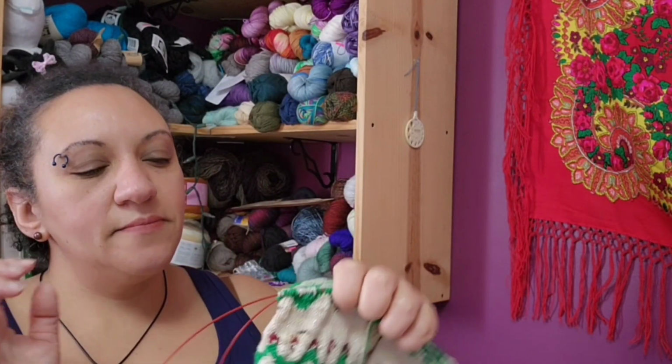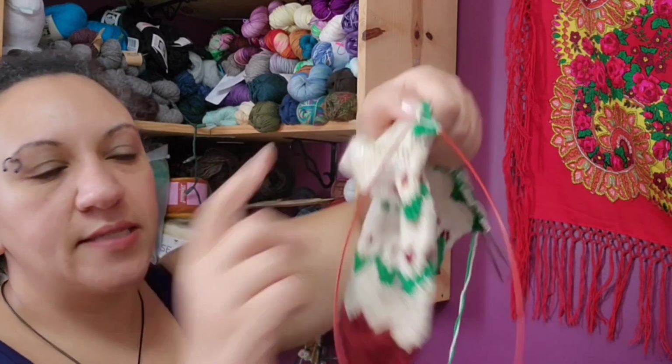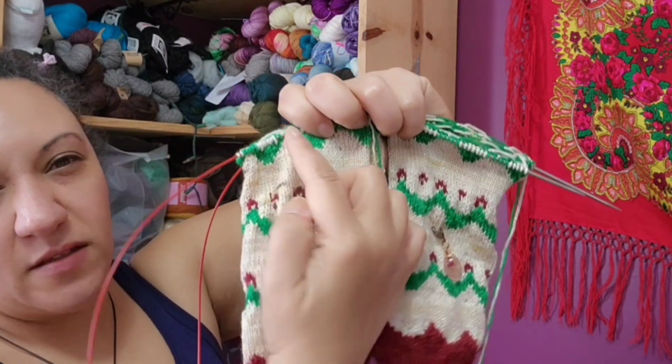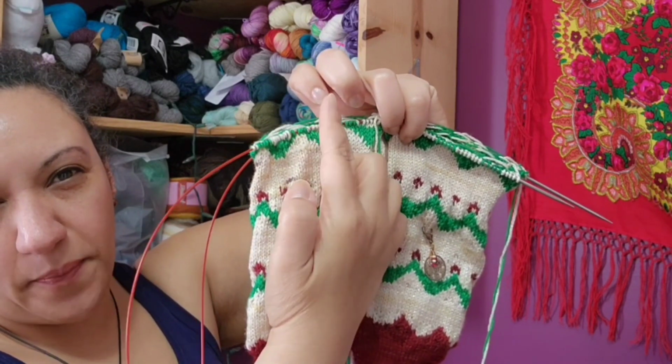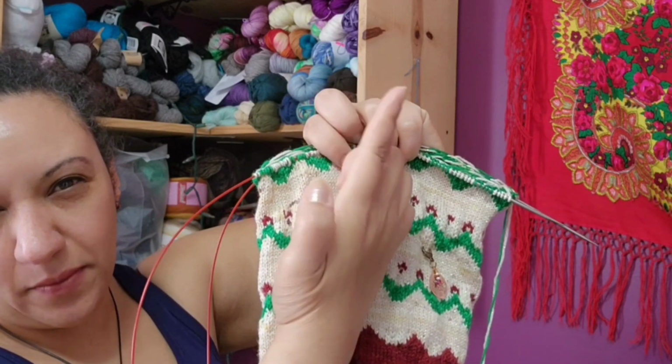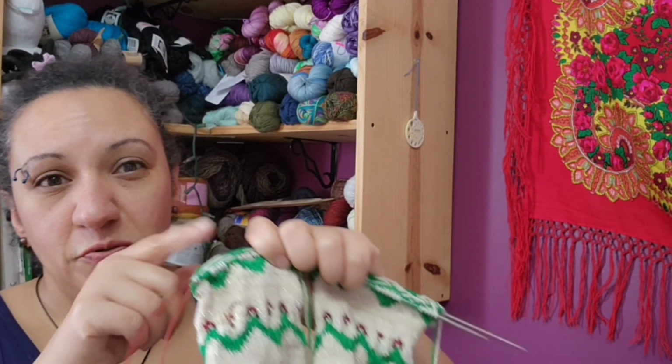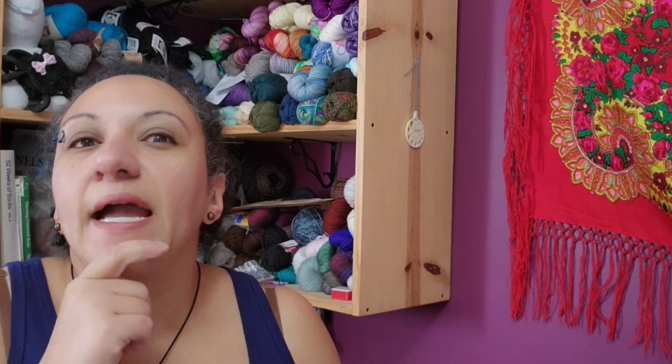Now I was thinking when I get up here on the legs, I did just turn the heel. It's a short row heel. I was thinking up here for the rest of the leg, I might do baubles. So I really have to make the decision because I've got like one row left before I actually get to that part. I got to decide if I want to do the baubles or not.